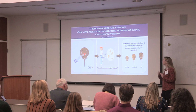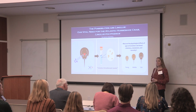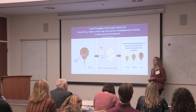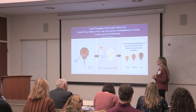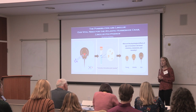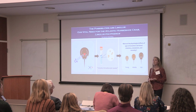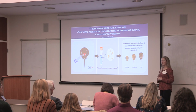So, this research is very important because horseshoe crabs are listed as vulnerable because they have been overharvested for use as food and bait and for the biomedical industry. And so with this, we're hoping that we can determine which horseshoe crabs are healthiest for harvesting, so that way we can save them from any lethal or sublethal effects. Because chances are they've saved us a time or two as well.